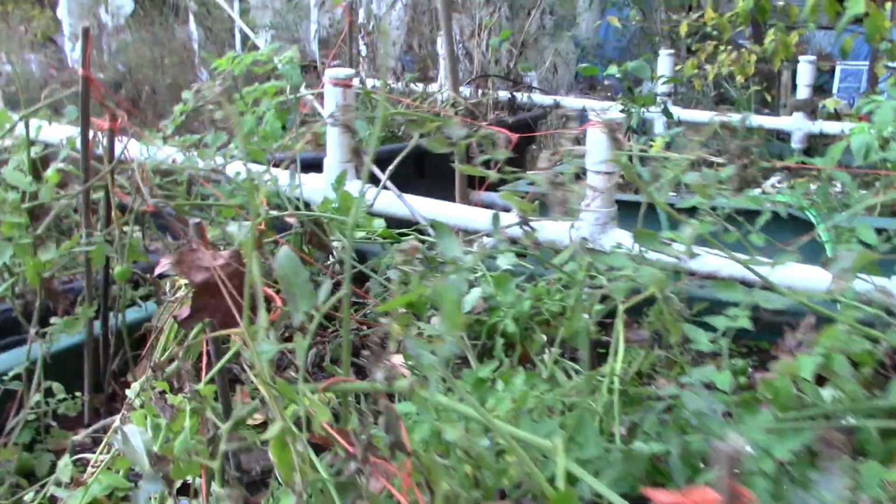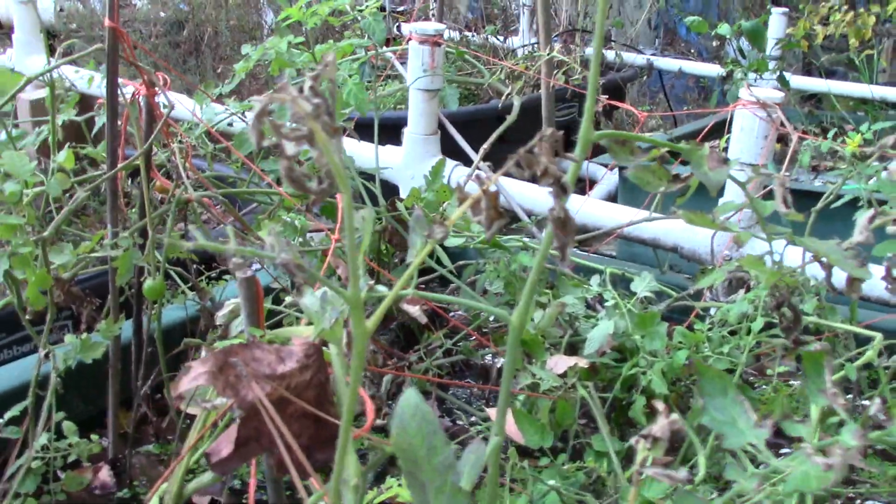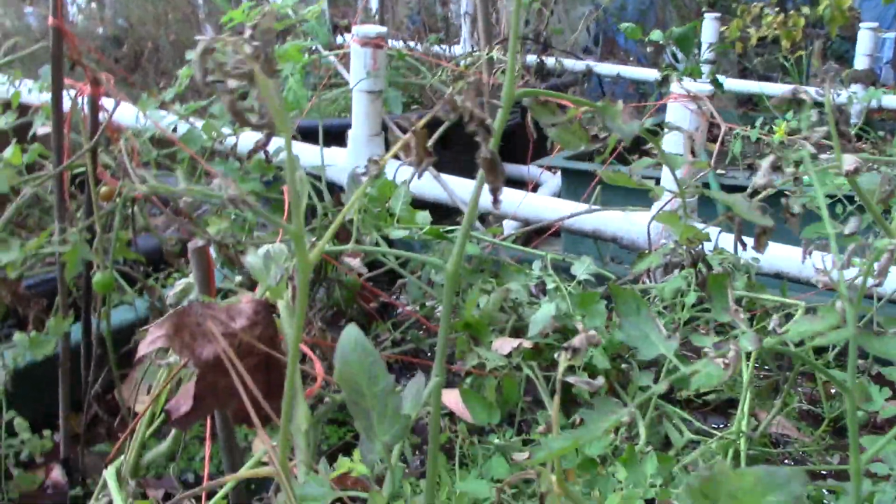You can see some of the frost in here. That's frost. Excuse me. That's freezing, frost, whatever. But where they're closer to the water, they survive. Where the leaves are furthest away, they're more damaged. But yeah, it'll keep making. I just thought you might like to see that.